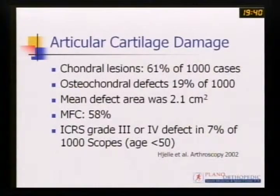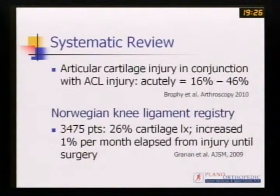The medial condyle is the most common site for these defects, and ICRS grade 3 and 4 lesions were present in 7% of 1,000 scopes in patients under 50. So this is a common problem.